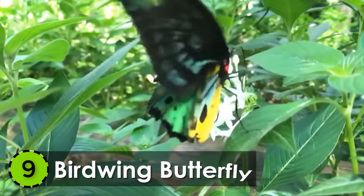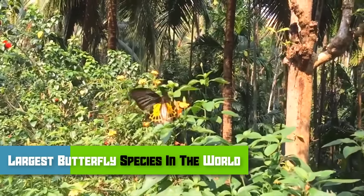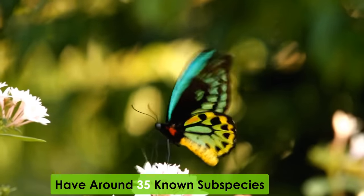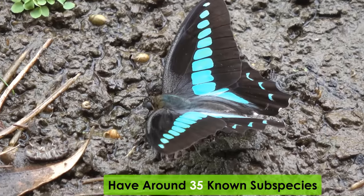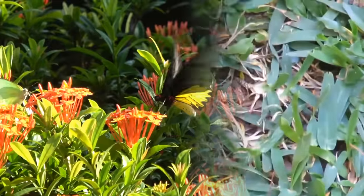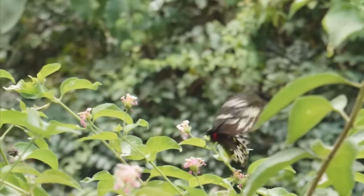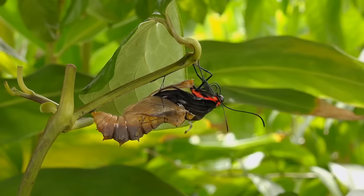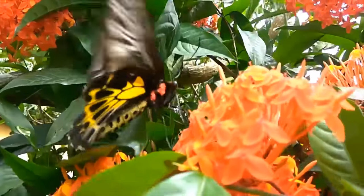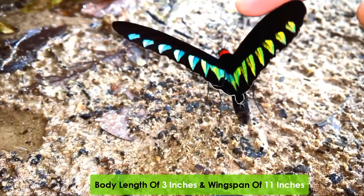Nine, birdwing butterfly. Known for their huge size, the birdwing butterflies are one of the largest butterfly species in the world. They have around 35 known subspecies and are speculated to have even more. They possess bright, colorful wings and a bird-like flight. They are mostly endemic to Pakistan, India, and Australasia. These large-sized flyers have a body length of 3 inches and a wingspan of 11 inches.